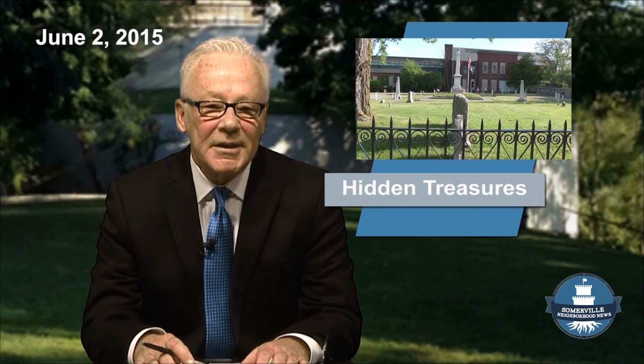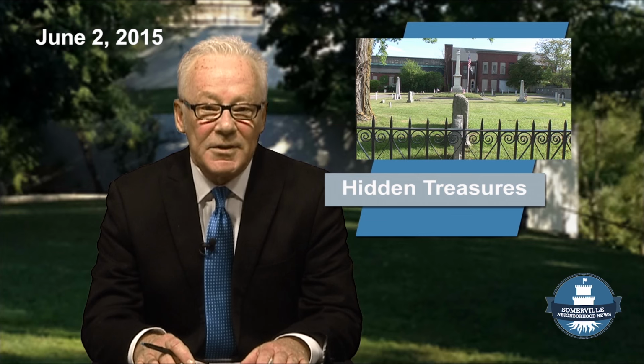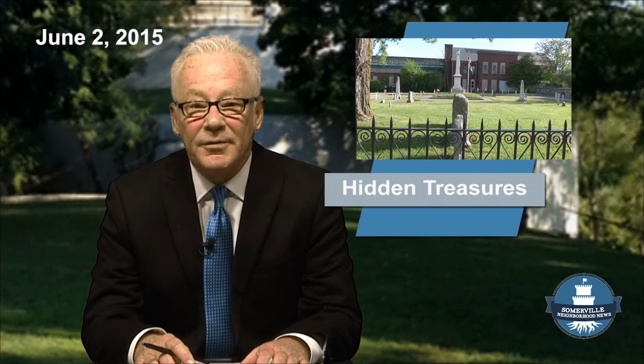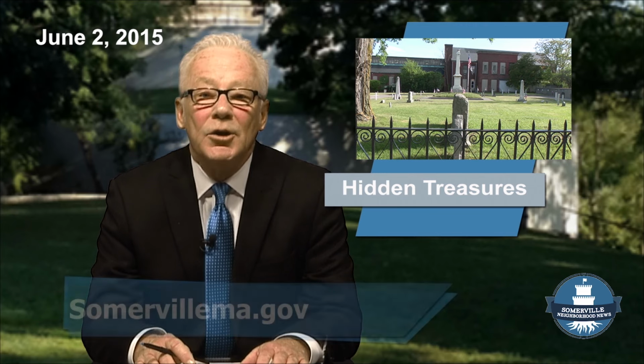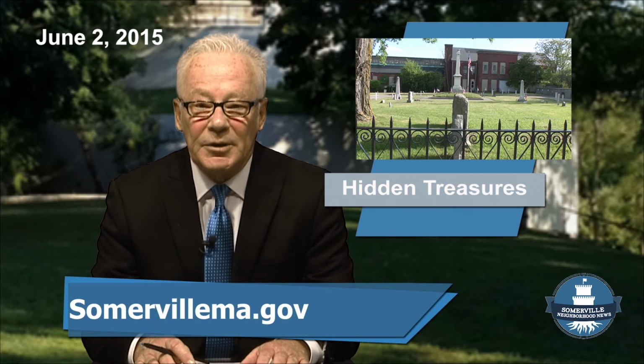The cemetery is the final resting place of both the lofty, such as Samuel Tufts, and the not-so-well-heeled. It was used as a pauper's grave in the mid-1800s. You can find out more information about opening times and tours at www.somervillema.gov.